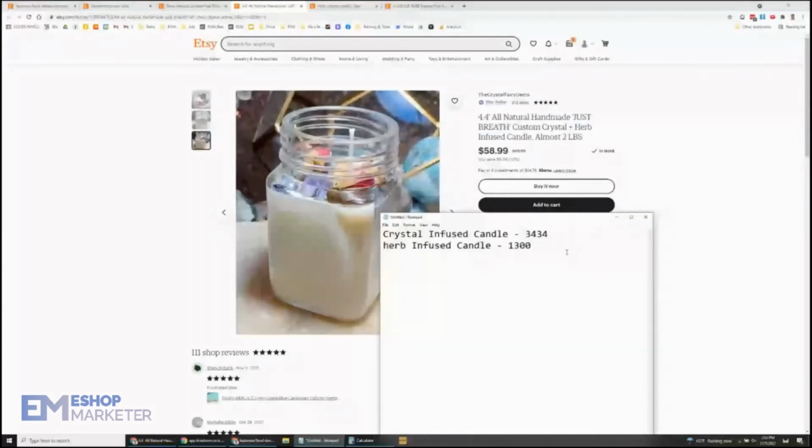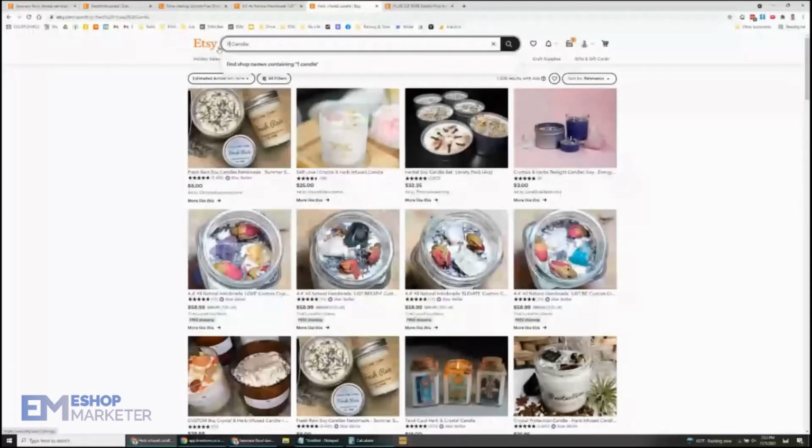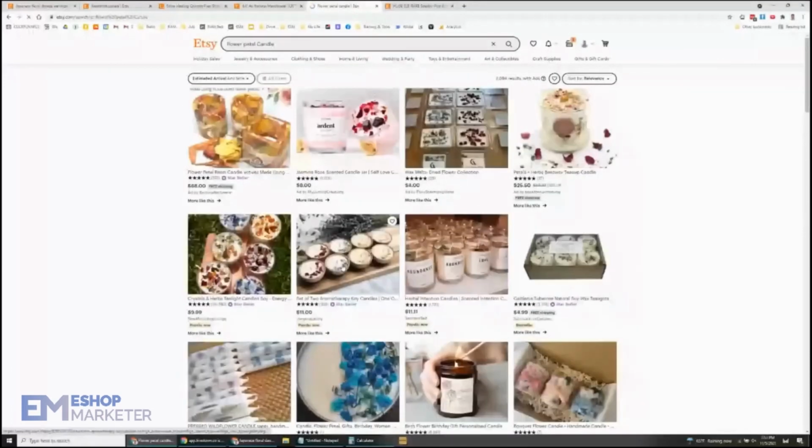And I would recommend searching up 5 different keywords. Now, another one you could try would be flower petal candle, okay? Because that's a pretty good description of what you're selling as well. And look at that one. That's another one, 2,094 results. Put that one there.